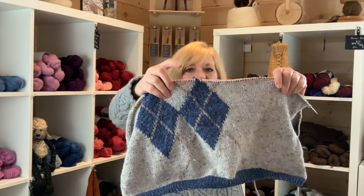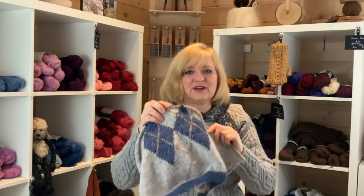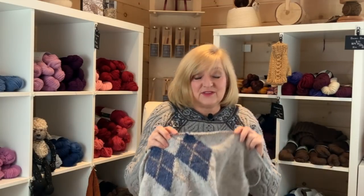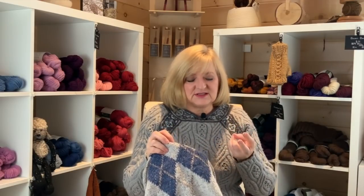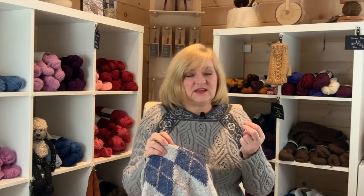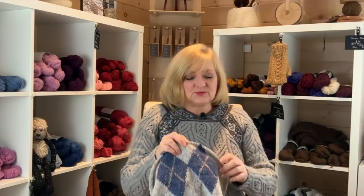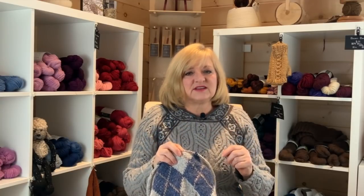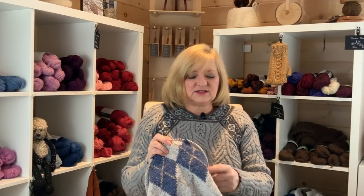And I modified the color just a little bit for mine because when I started it, I ran out of one of the yarns that I have in the blue kit. So it is modified a little bit, but there's 3 different colors. There's the original one, which has the green argyle. And there's this one that I have with navy, and then there's another one that has a really dark navy and darker gray.